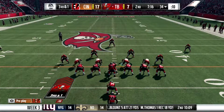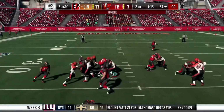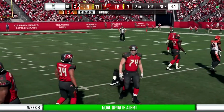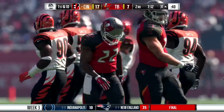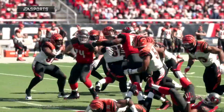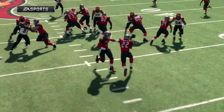It'll make it a 3rd and short. Little I formation here, and he coughs the ball up. Glasgow pulls it out of the air, and that looked like the rookie Chavez with that big hit. And that is huge. We're going to take another look at that. And it's a big hit by him, and it's caught in the air.